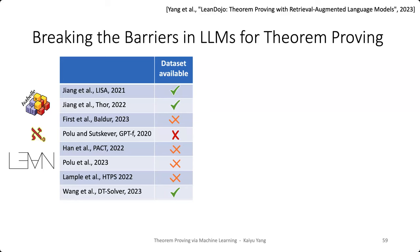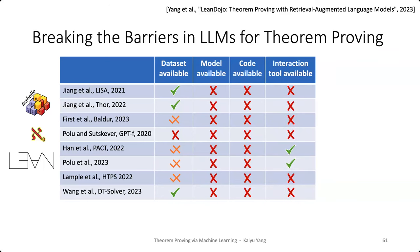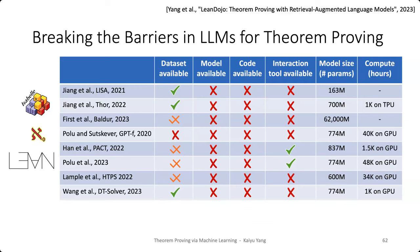And second, for all of this existing work, they haven't released the model, and they haven't released the code base for training and evaluating the model. And third, theorem proving, as we said, requires a tool for the model to interact with the proof assistant, but very few existing works have released this tool. And finally, the compute requirement in prior work ranges from 1K GPU hours to 48 GPU hours, which is quite exclusive to industry labs with a lot of resources.